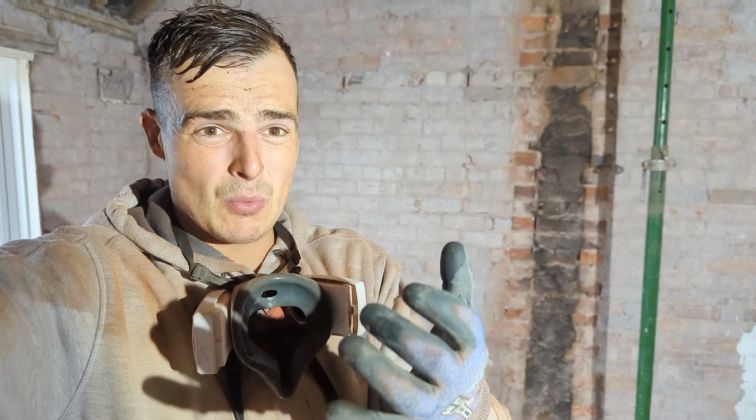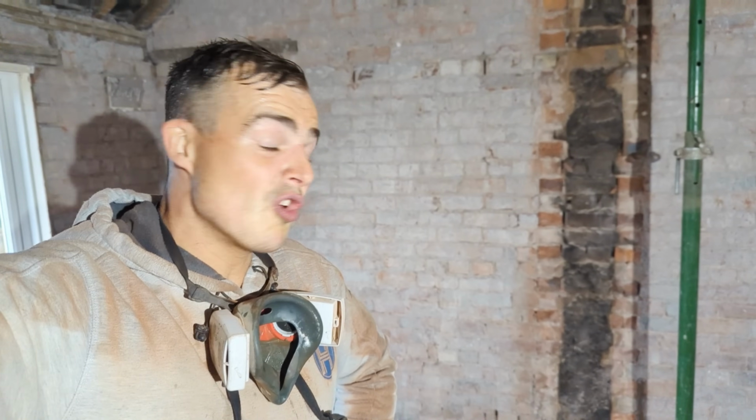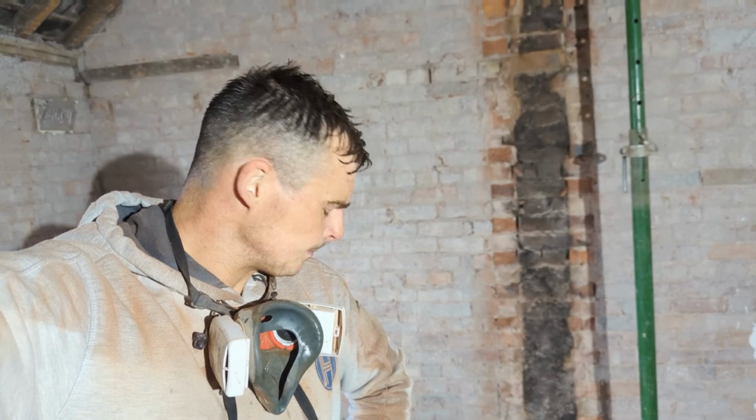They're not like how they are outside where they're really weak and been weathered for over 60, 70 years. They are just rock hard engineering bricks, so a lot harder than I thought it was going to be, but we got there, although it is red hot.